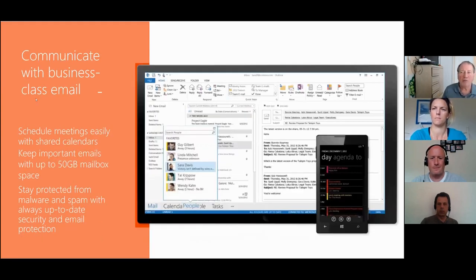And also you can communicate with business class email. We've kind of left the email to the last because the way things are, we're more of an immediate, we're trying to get away from email chains and stuff like that. But it is the fallback. You can schedule meetings and calendars with shared calendars. You have 50 gigabytes of mailbox space. So if you are a pack rat and you do have a lot of email, you can store all your messages in there. You stay protected from malware and spam because of the built-in security and email protection that's provided as part of Office 365.